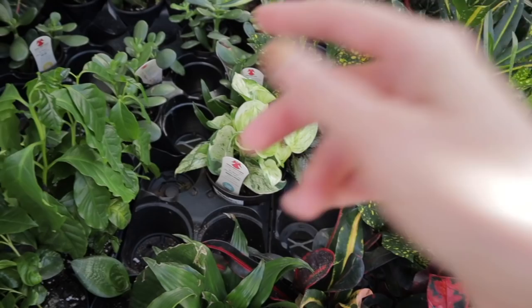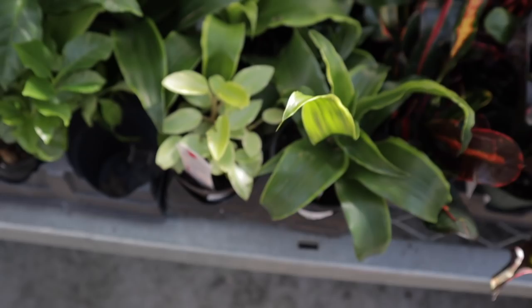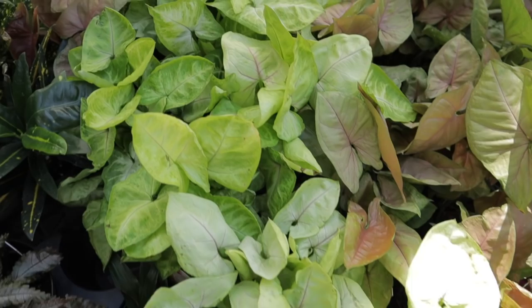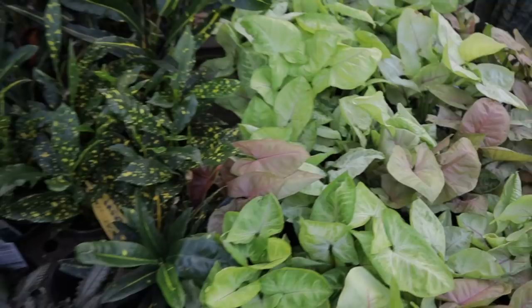Some jade, coffee. It's a variegated peperomia. Teardrop peperomia. Let's see. Some really pretty syngonium. For a sec, I thought it might be confetti, but I think it's just a little bit of speckle damage on the leaves. But there's the pink ones and the white ones and these here. So lots of really pretty ones.